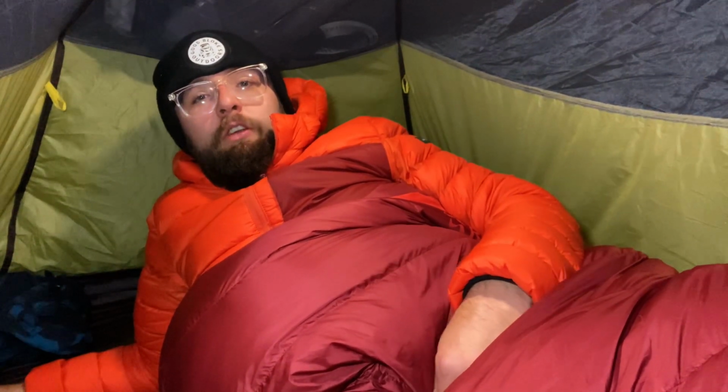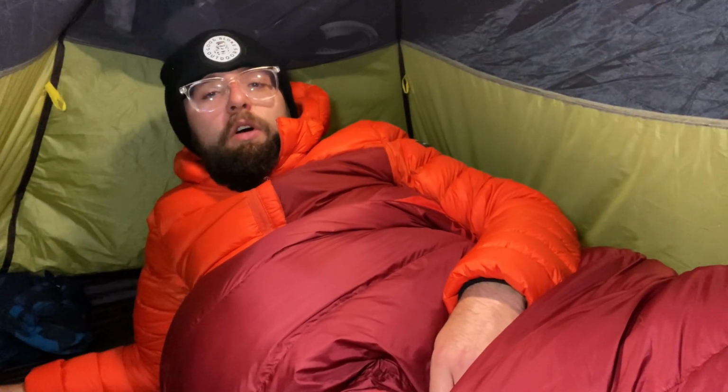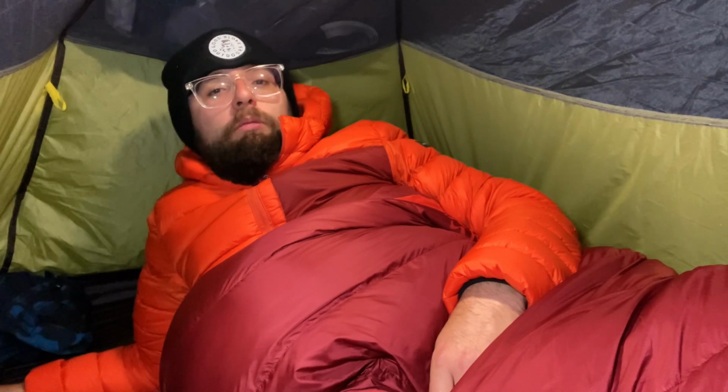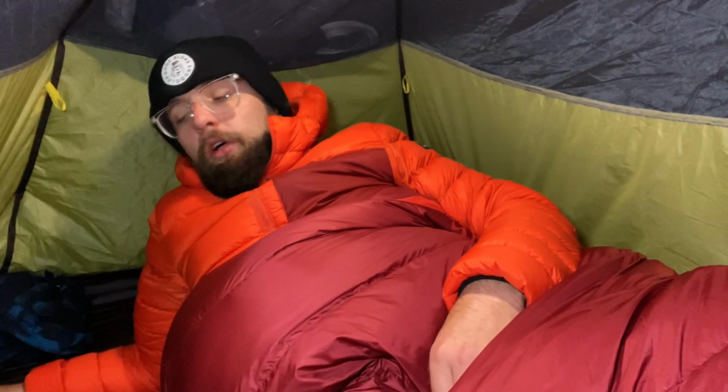Set my alarm nice and early. See if we get a sunrise. You never know. And then get packed up and leave no trace, head off early, all that good stuff. You know how it goes by now.